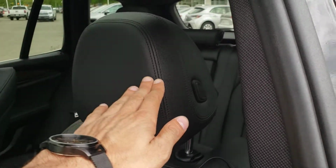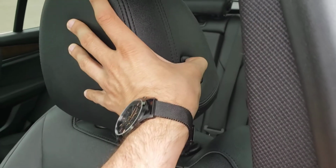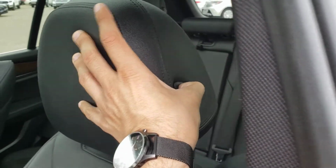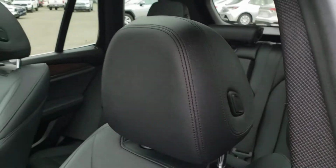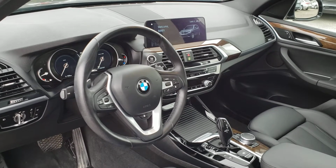Very stylish. If we look up top here at the headrest, you've got a unique feature as well. You can, of course, adjust the height, but you can also move the headrest forward and back with that button there. That's a really unique feature that you don't see in too many vehicles. So let's go ahead and hop inside, fire this vehicle up, and get started with all those notable interior features.